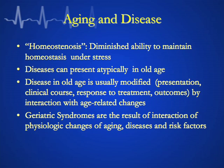So one system decompensates, and then it leads to another system decompensating, and we call that homeostenosis, that there is inability for an older person to handle or maintain homeostasis under stressful conditions. We also know that disease presents atypically in old age. For example, acute confusion is a very common presentation for medical illness. About 1/3 of the patients with myocardial infarction actually do not present with chest pain. So older patients are a lot more challenging to take care of.